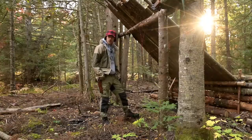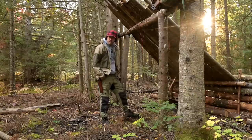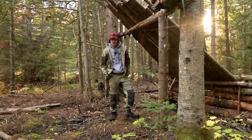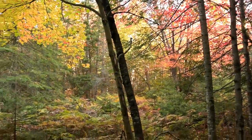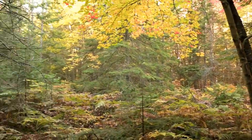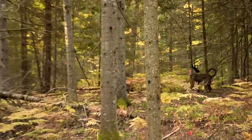I got some food. I got my Hidden Woodsman backpack. I got an axe, a saw, my dog. So yeah, let's get started, man. It's a nice day. It's chilly. There's not a breeze. There's tons of colors. Dog's off chasing some birds. This is perfect.